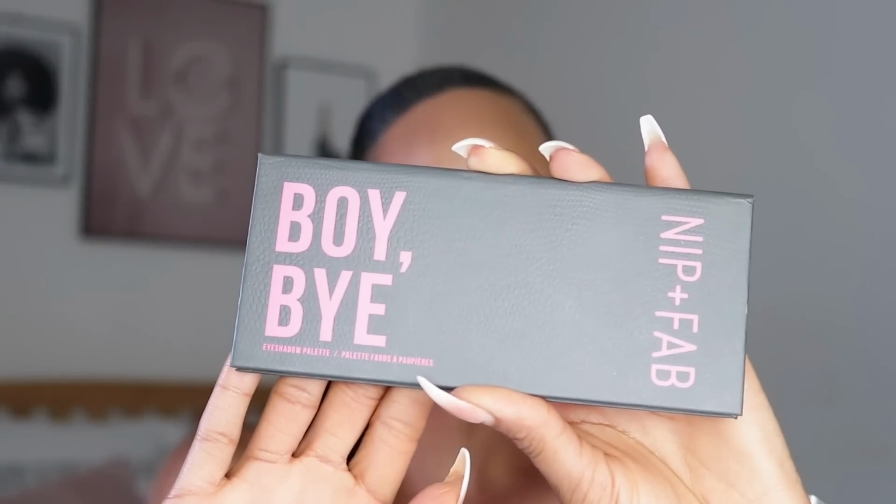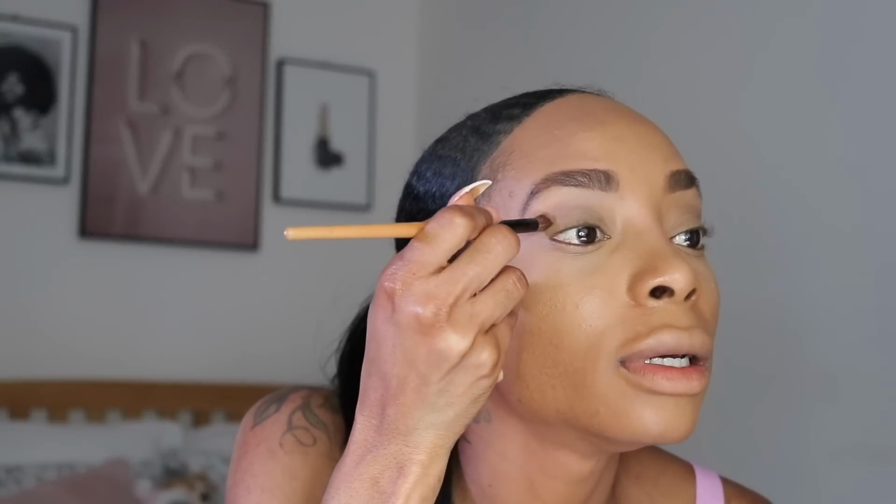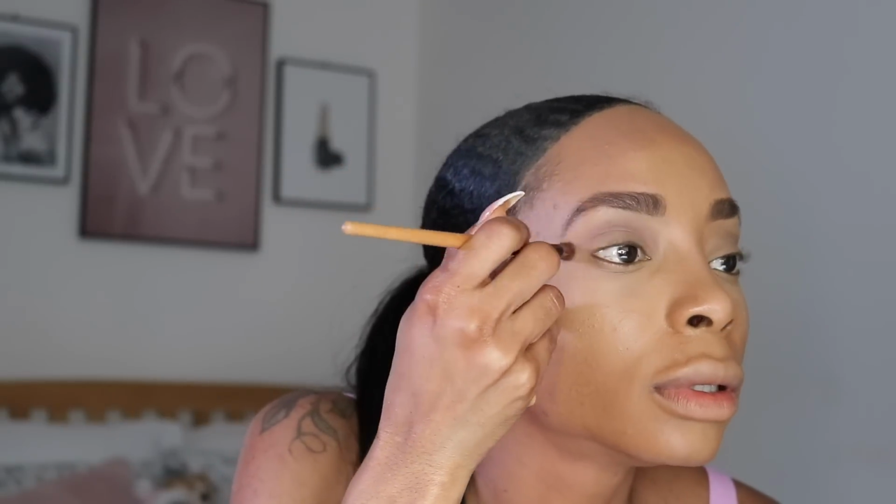Next, guys, we're gonna do the eyeshadow, and for the eyeshadow, as I said, we are going to be using the same Nip+Fab palette to do this entire look. So the first color I'm gonna dip into is just right here, and this color is But You Playin'. I'm just gonna take a little bit on the brush, and I'm gonna put it on the inside area of my eye, just right across. Just lightly blending that in on both eyes.